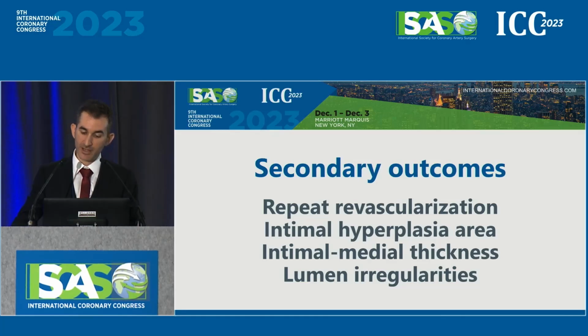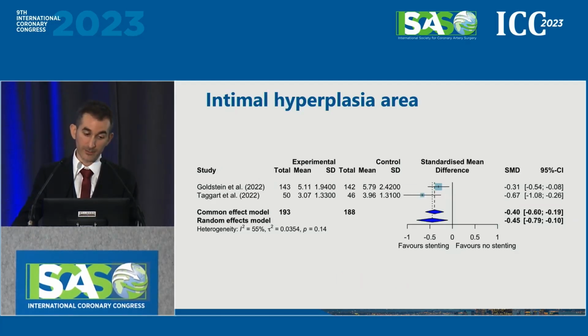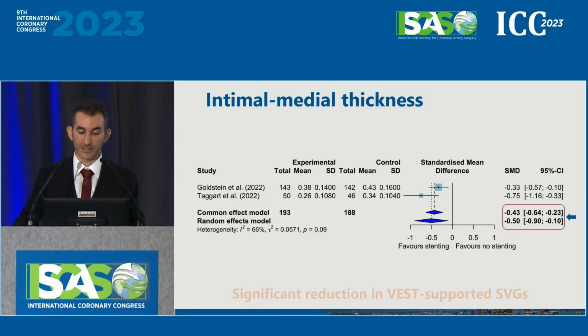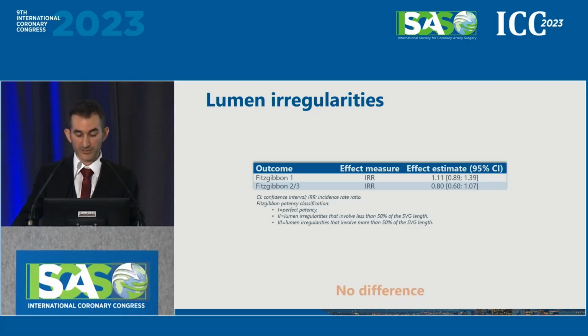As to our secondary outcomes, this is the forest plot for repeat revascularization. Again, we found no difference between VEST, SVGs, and controls, while a significant reduction in VEST-supported SVG was found in terms of intimal hyperplasia area and intimal medial thickness. Lastly, we found no difference in lumen irregularities expressed as Fitzgibbon and patency classes.